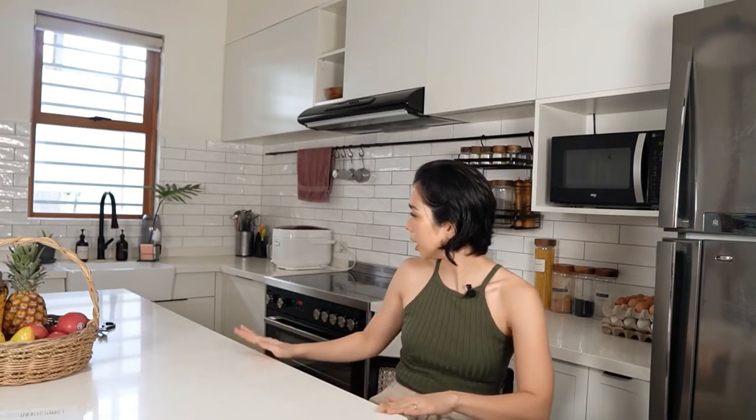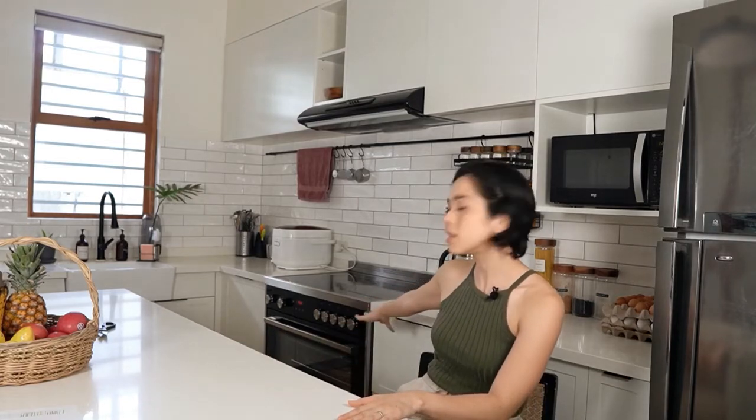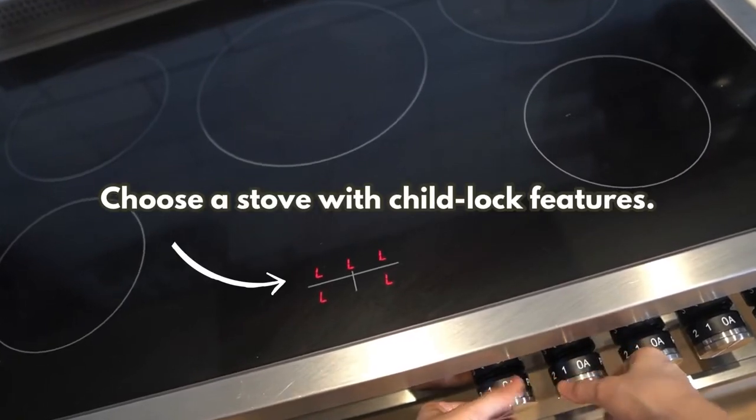So that's why my cabinets are not easy to open. I made sure that the edges of the counters are rounded and not that sharp so we can avoid any accidents. And of course, the stove that is easily accessible to the kids. I had to make sure that it had child-proof settings.